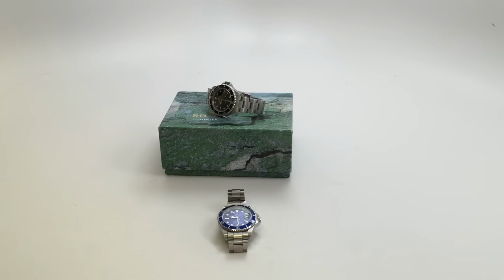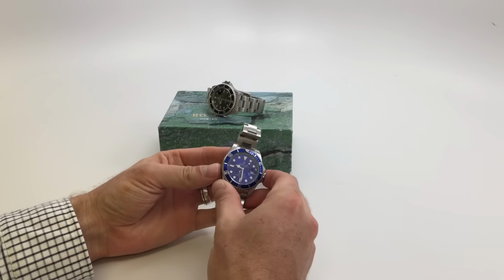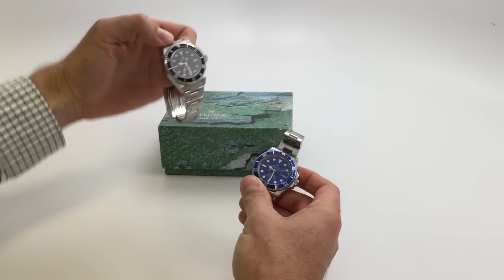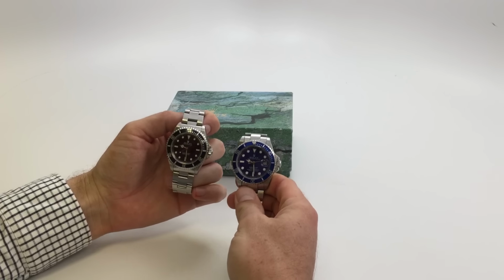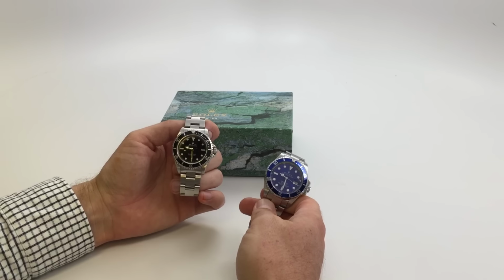I'm going to be comparing my authentic Rolex Submariner with a fake replica Rolex Submariner. Now first, let me just explain why I have a replica Rolex Submariner. This is the replica, the blue one. This is the real one, the black one. I've done a review on my black one.